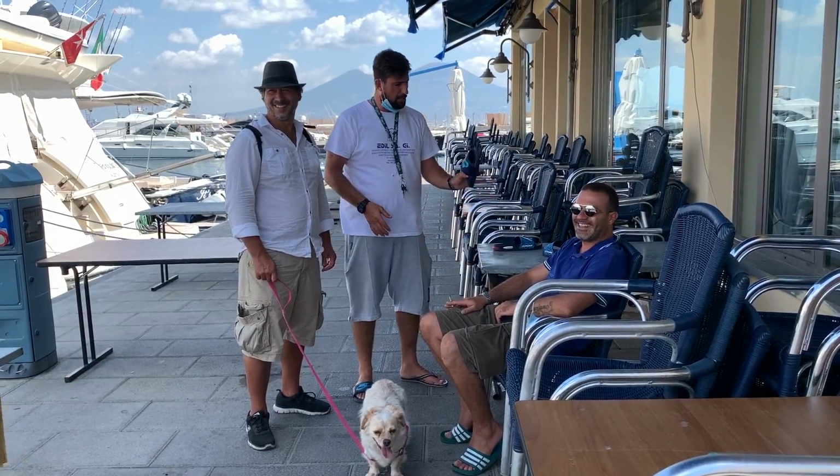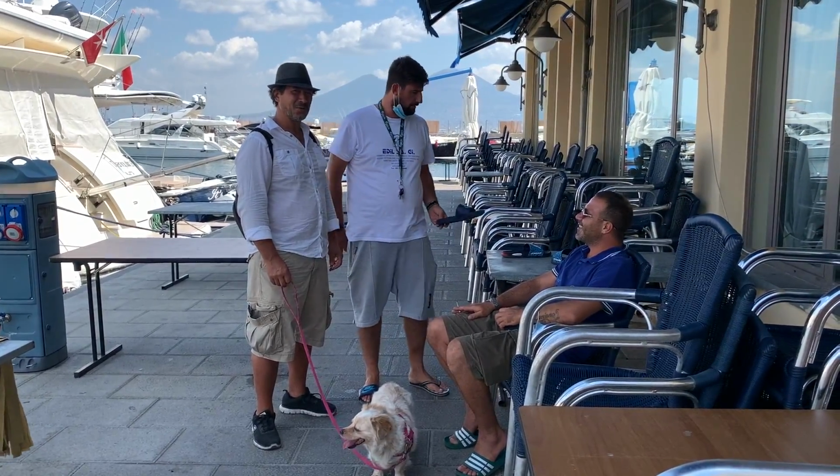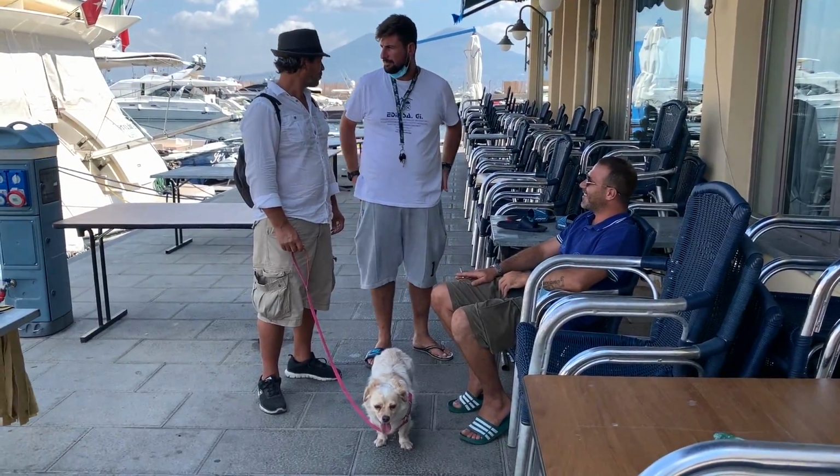Fellows stopped to ask where we should eat, and now we're having a lovely conversation about shoes. You notice the guy has got two odd shoes on.